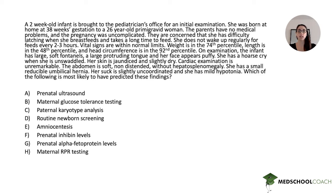Her skin is jaundiced and slightly dry. Cardiac examination is unremarkable. The abdomen is soft, non-distended, without hepatosplenomegaly. She has a small reducible umbilical hernia. Her suck is slightly uncoordinated, and she has mild hypotonia. Which of the following is the most likely to have predicted these findings? So I'd like you to pause the video for a moment and try to work through this question on your own first.